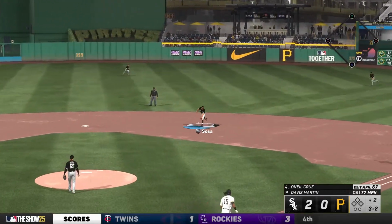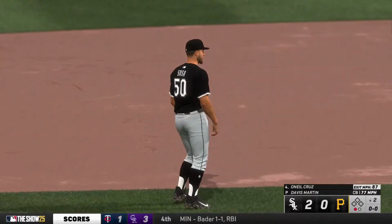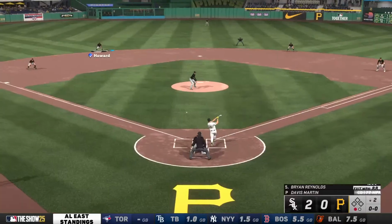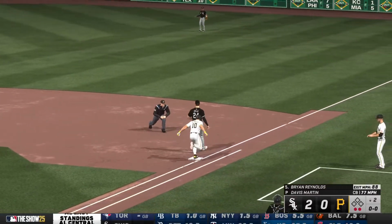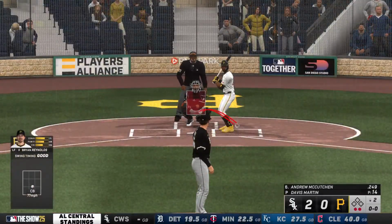Swing and a ground ball. Whips it to Gallo. That's 1 out in the bottom of the 2nd. Brian Reynolds here. On the ground. Fires to first on the run. And very nicely done for the out. 2 outs, bases empty.